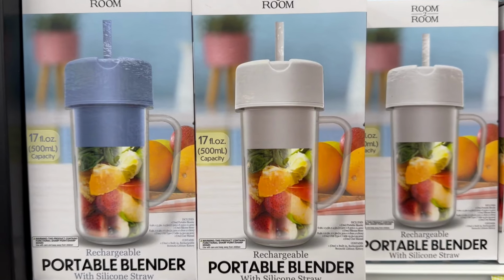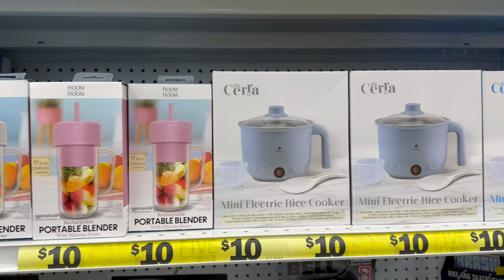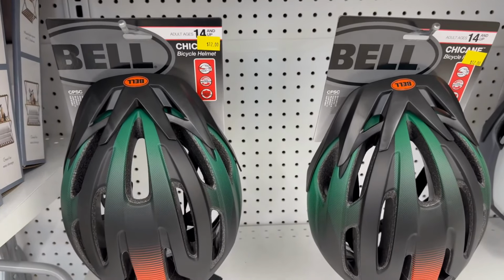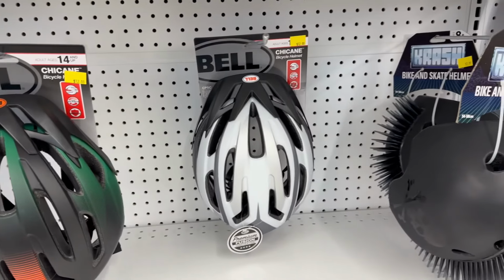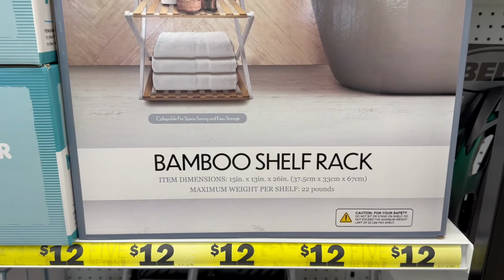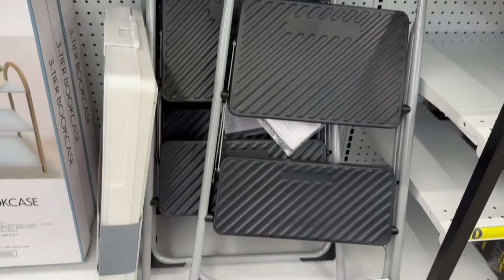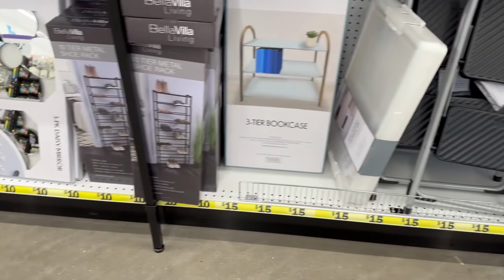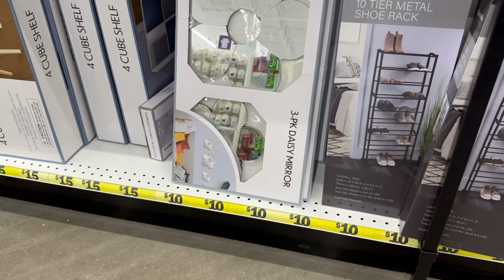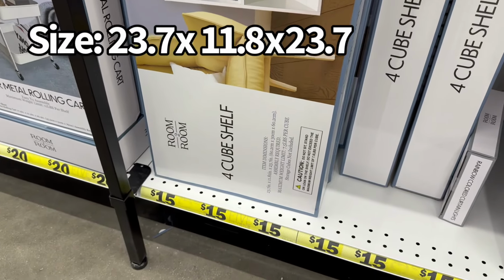So for $10, you have this rechargeable portable blender with a silicone straw. These are going to sell fast, y'all, for $10. Then you have a mini electronic rice cooker for $10 also. You have the Bell brand bike helmets for $12. Over here, you have this bamboo shelf rack for $12. That is actually really nice. We've seen these in the last episode, but you got that step stool for $15. You have this 10-tier metal shoe rack for $10. And you have this 3-piece daisy mirror for $10, along with this 4-cube shelf for $15.